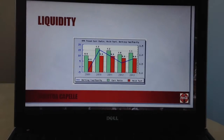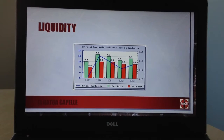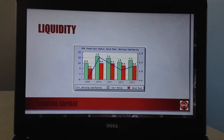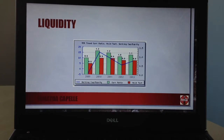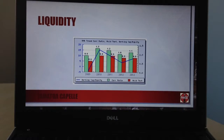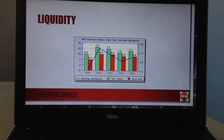We can also tell from the acid test, we see the red one has been fluctuating and kind of stable after 2010, which can mean that they used a little bit of their cash after 2010, but not at all from 2009 to 2010. So it can mean that they used their liability. They used leverage money to stay afloat and battle through the 2009 economic crisis.